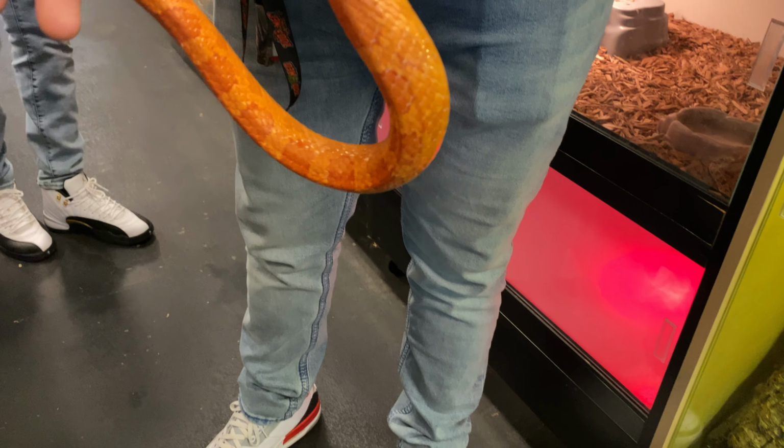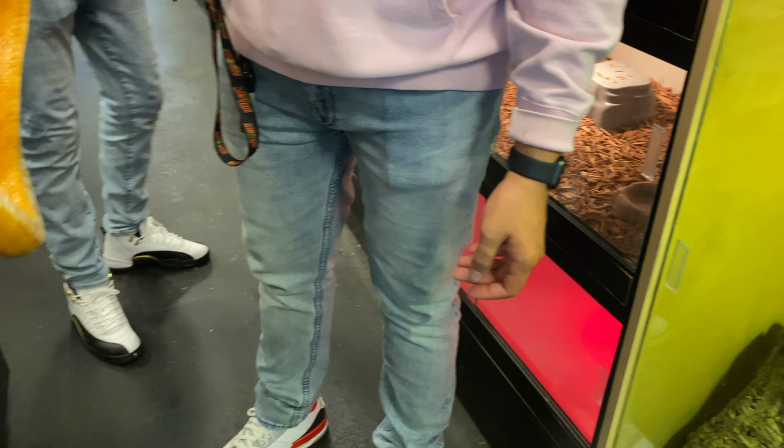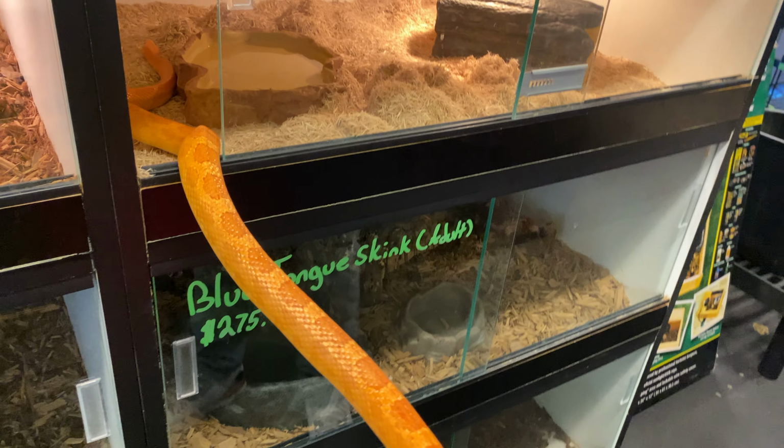Look at the colors on it. I don't know, my favorite color is orange, so I guess that's probably why it's just extreme. Look how smart it is. How acrobatic. Straight into the enclosure.